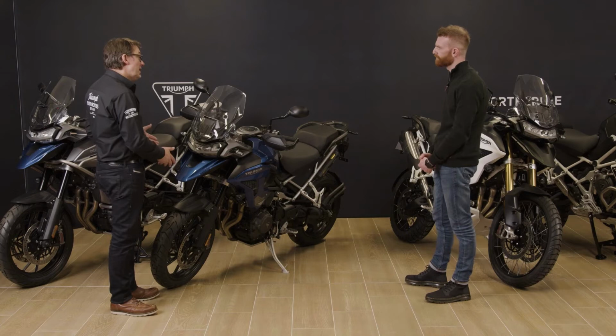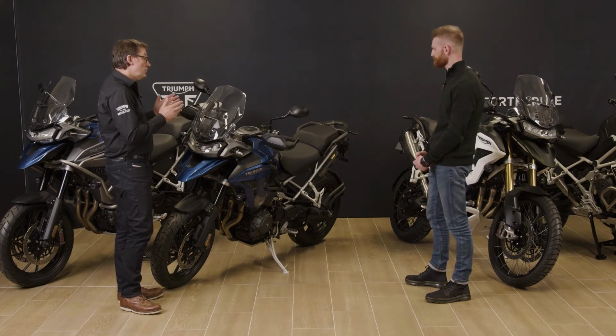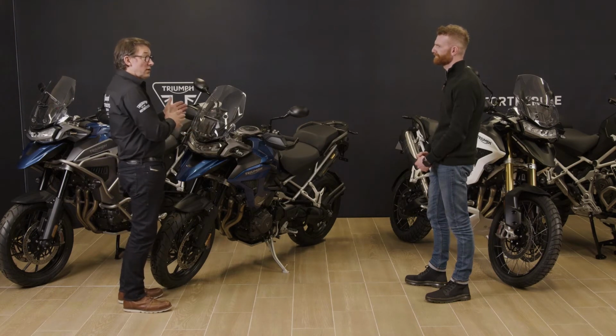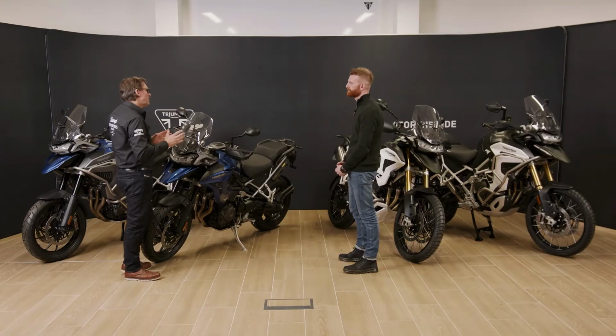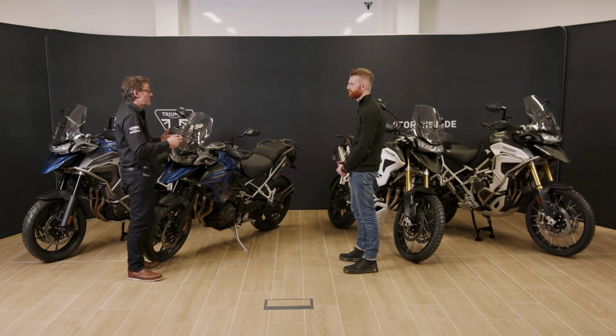But we fitted 19-inch front wheel and an 18-inch rear wheel. Now that allows you really nice road manners, but also allows you to choose tyre options as well for more off-road riding. So really, really nicely balanced. Mass reduction is absolutely critical to the handling as well. So all the work we've done to reduce the mass has improved agility, handling, control.